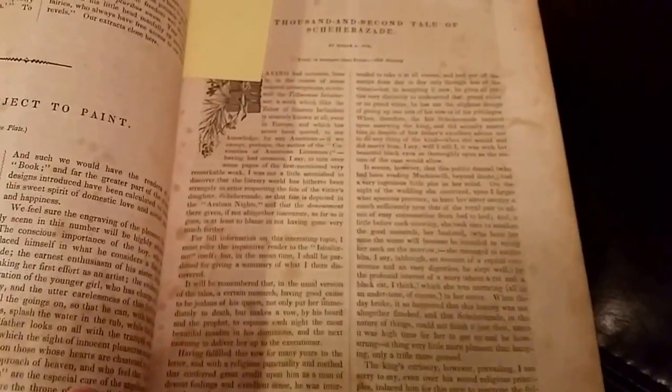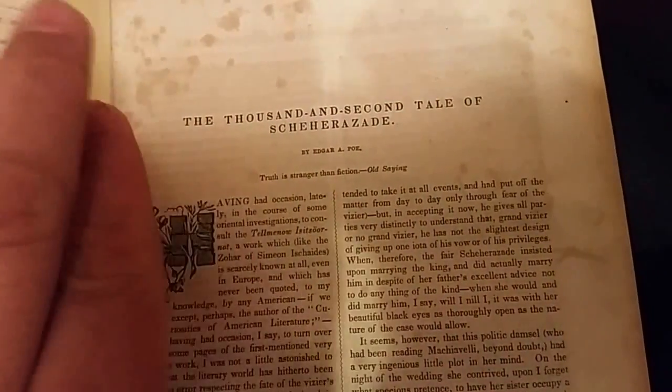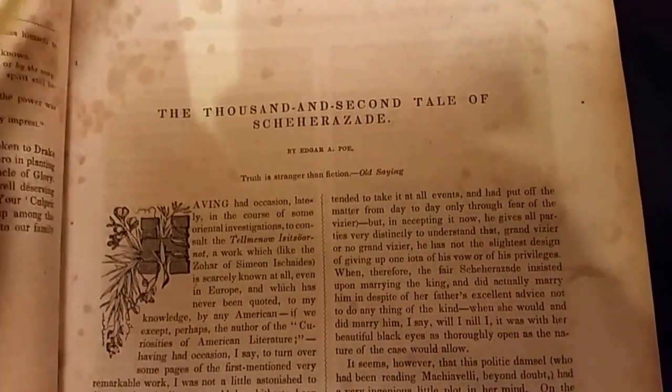But if I can make out that name, I'll try and find out something about them as well. One of the things that's really interesting about these magazines, though, is they were the first publication place for a lot of famous authors of the time. For instance, in this particular book, and one of the reasons I bought this one, you see a short story here, and that's just a yellow place marker I have in here. The 1002nd Tale of Scheherazade by Edgar Allan Poe. A lot of Poe's works were originally published in periodic publications like this. So, there's a couple of others of his in here too. Nothing very famous, but still, pretty unique.